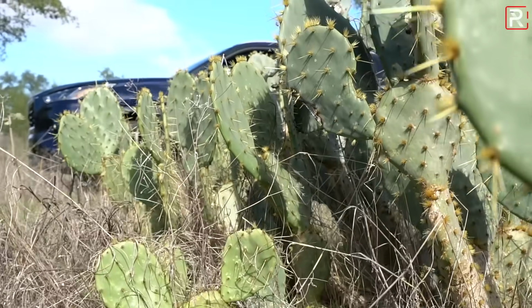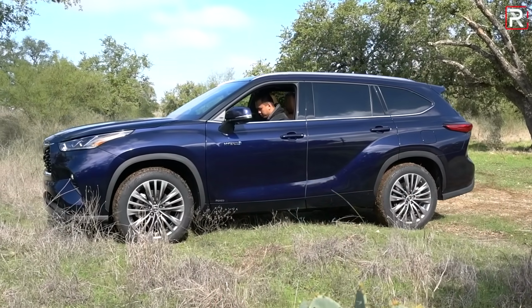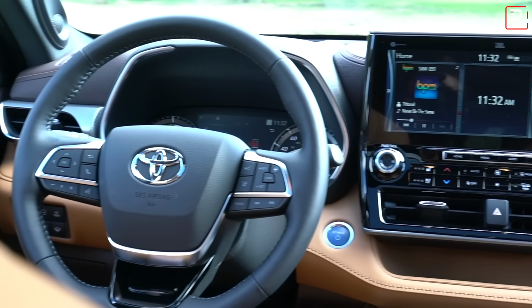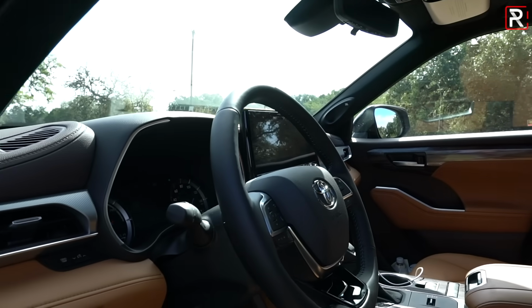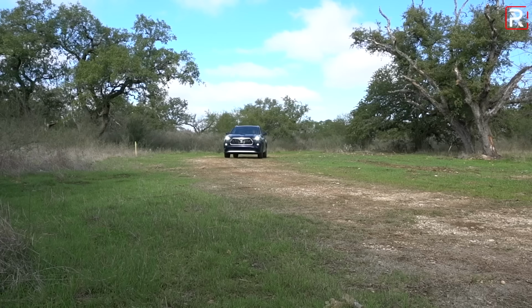Now, fast forward, of course, to 2020, and this all-new 4th generation Highlander basically follows the same formula. It still very much feels like the Camry of SUVs, very luxurious on the inside, very comfortable. Now it's finally filled with high-tech features, and of course with this new hybrid powertrain, it's the most fuel-efficient 3-row crossover that you can buy today with up to 36 mpg.